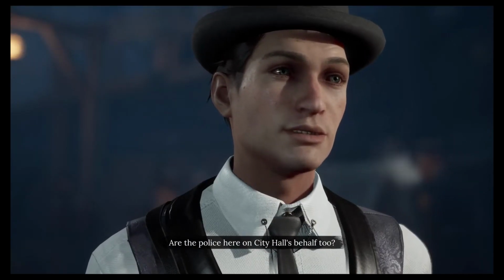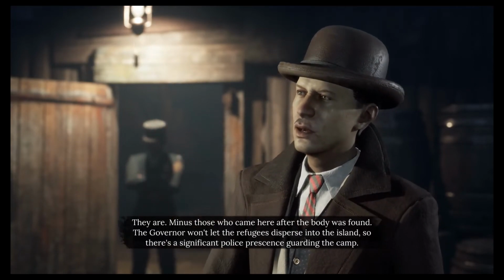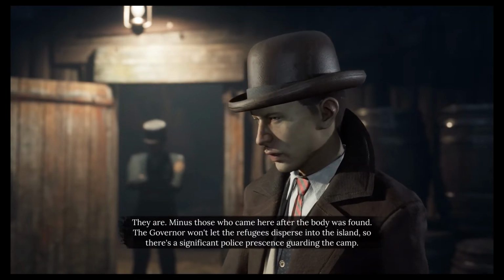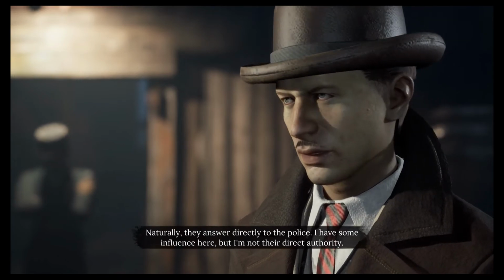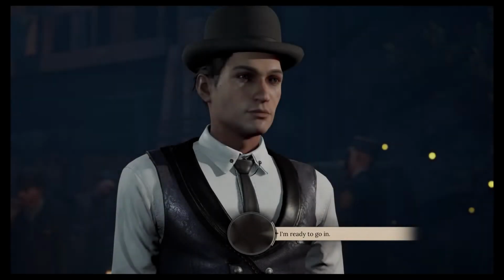The police here on City Hall's behalf too? They are, minus those who came here after the body was found. The governor won't let the refugees disperse into the island, so there's a significant police presence guarding the camp. Naturally, they answer directly to the police. I have some influence here, but I'm not their direct authority.